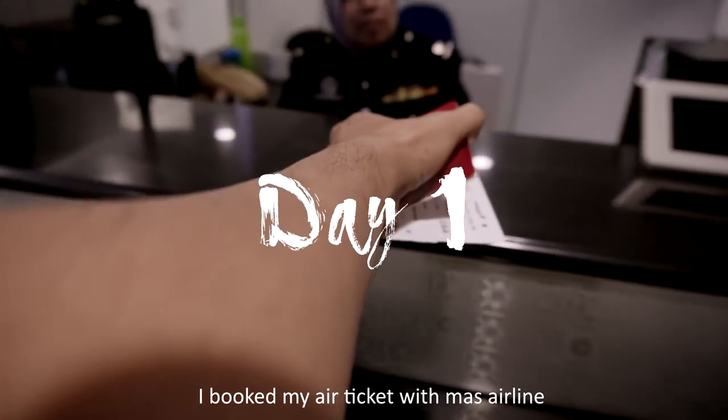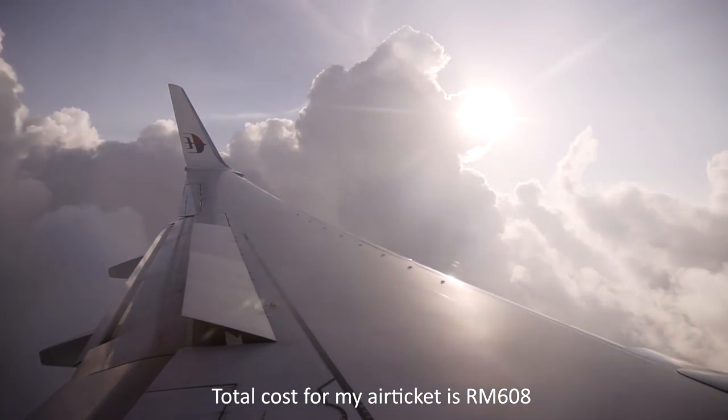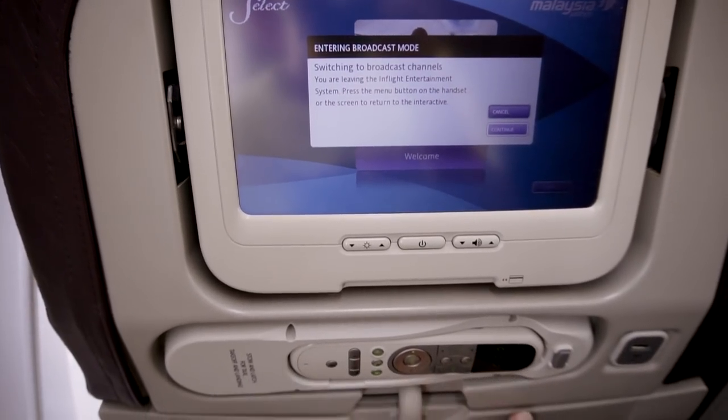I booked my air ticket with Mas Airline. Total cost for my air ticket is around 608 ringgit Malaysia.